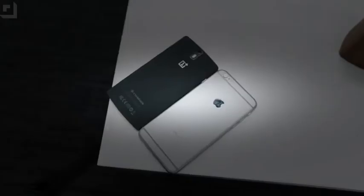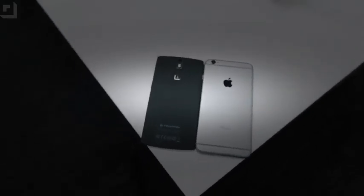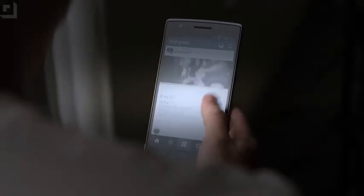Moving on to battery life, the OnePlus One is equipped with a 3,100 mAh battery, whereas the iPhone 6 Plus only has a 2,915 mAh battery. Now, I had the chance to use the OnePlus One as my personal phone for a few months, and the battery life blew me away.